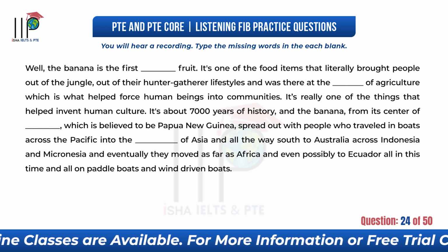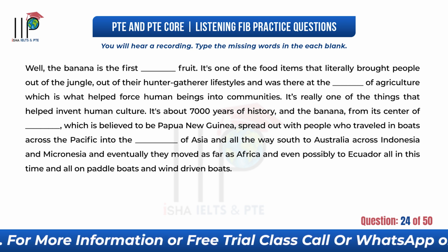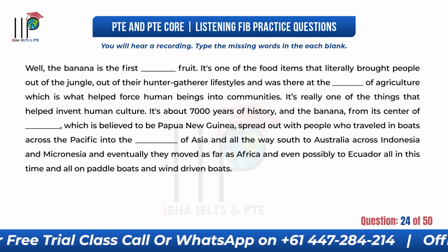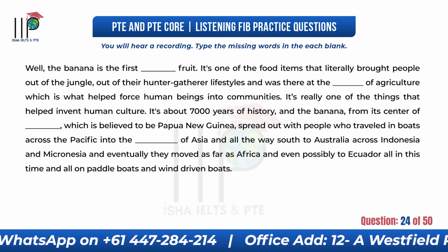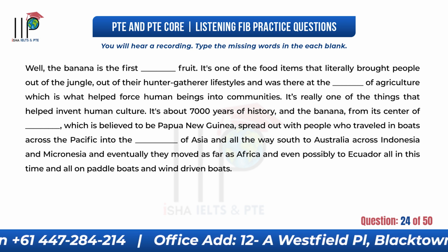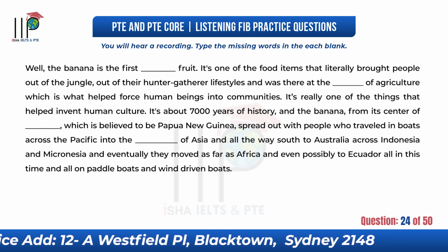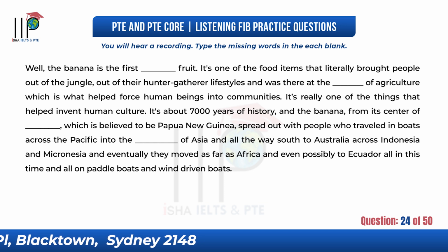It's about 7,000 years of history, and the banana, from its center of origin, which is believed to be Papua New Guinea, spread out with people who travelled in boats across the Pacific into the mainland of Asia and all the way south to Australia, across Indonesia and Micronesia. And eventually they moved as far as Africa and even possibly to Ecuador, all in this time, and all on paddle boats and wind-driven boats.